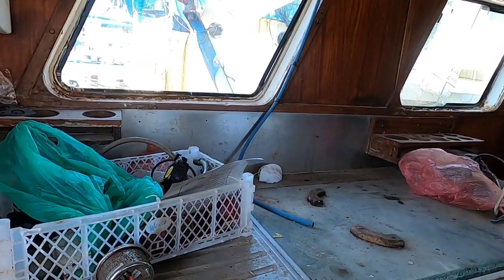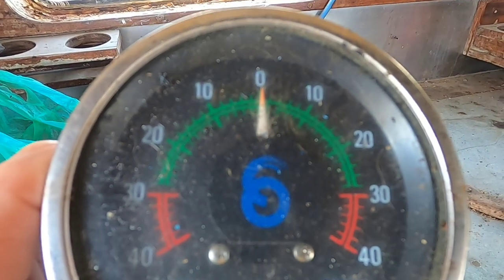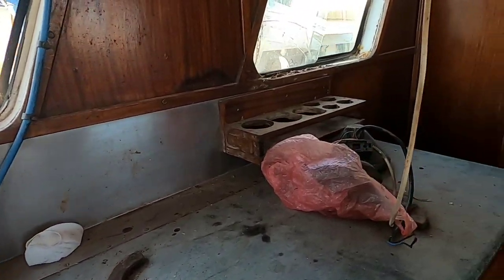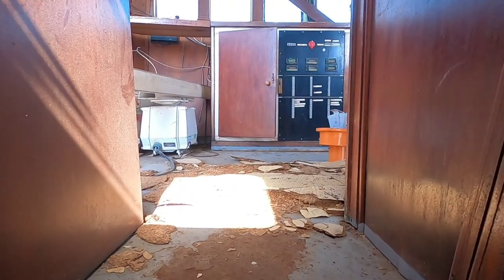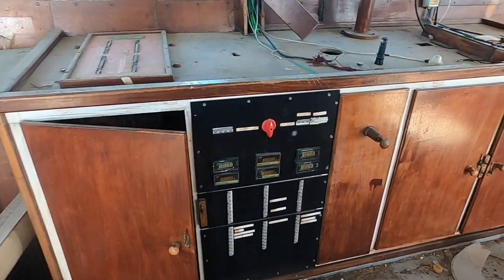The old kitchen. What's that? Rudder position. Look at that. Look at that. The old electrics. See if we can get into the wheelhouse, shall we? There's the cabins under there. Let's go up. Is this the wheelhouse? Yeah, here we are. Let's go up to the wheelhouse. Some old radars there. The wheel's gone.